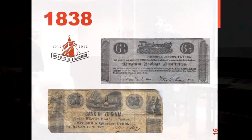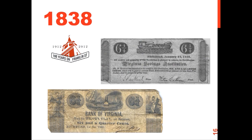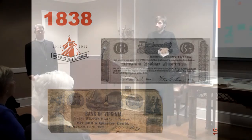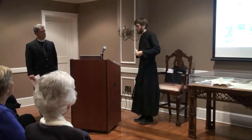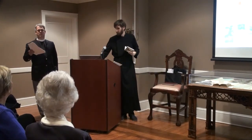Then we have some of these examples of bills of credit issued by banks. It's kind of like a little bond certificate at the bottom. You actually have to pile up a stack of these to redeem them. They're only 6¼ cents. But you have to have at least $5 worth to really get any actual money back from the bank. So it's a form of small currency from the time. Don't anybody put them in the plate, please.